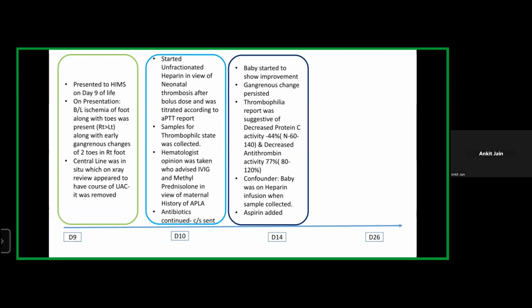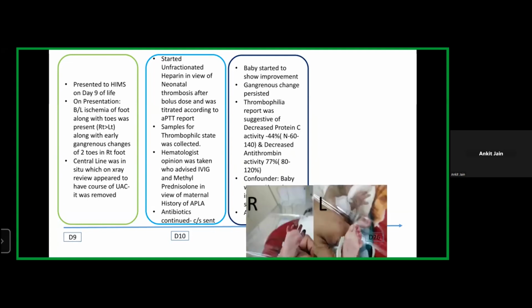But we have to remember there was a confounder. The baby was already on heparin infusion when these samples were collected. So heparin infusion might alter the reports of protein C as well as, and especially, antithrombin activity. By day 14 of life, an antiplatelet agent in the form of aspirin was added to the line of treatment.